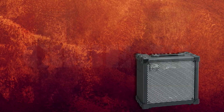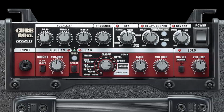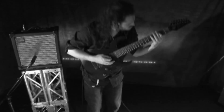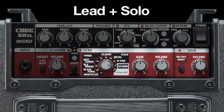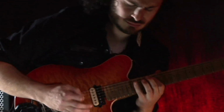The CUBE-80XL is an incredibly powerful 80-watt amp with all the top-of-the-line features Roland Cube amps are famous for. The JC Clean Channel, a lead channel with 10 COSM amp models, including the amazing Extreme Amp. And the solo function with memory. Solo can recall the settings from both the clean channel and the lead channel. So you can have four different tones instantly just by pressing a button or a foot switch.